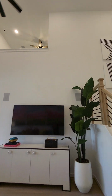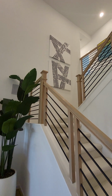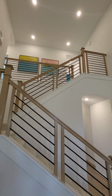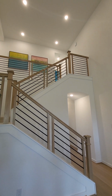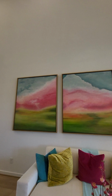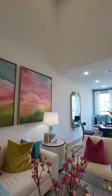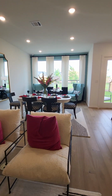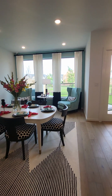They don't have a lot of walls in this area, so it feels very, very open. Clean lines, railings, you know, not your traditional railings that you see. Again, keeping up with the theme that this is a city living in the suburb of Cross Creek. So family room, small dining space, and a little sitting space in the back.